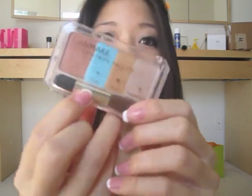So they have one cheek color, two eye colors, and a highlight. You can use this highlight on top of your cheekbones, but you can also use it on your inner tear duct, as your brow bone highlight, or all over your lid if you're into that whole Korean pop star look. But I really think this is a really nice and wearable quad. I actually wore it the other day.